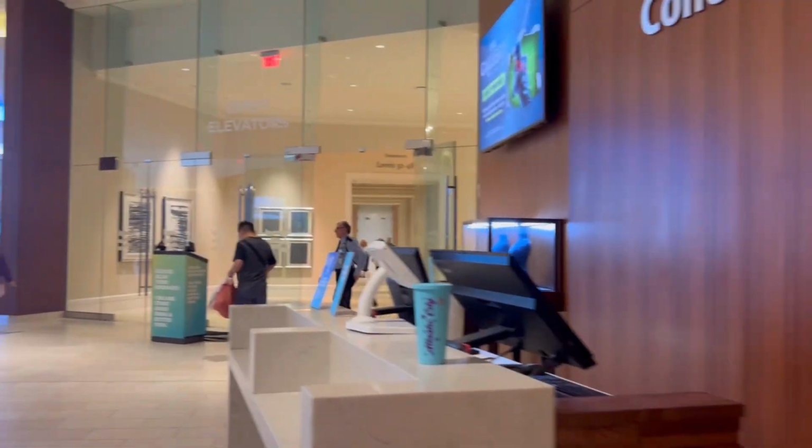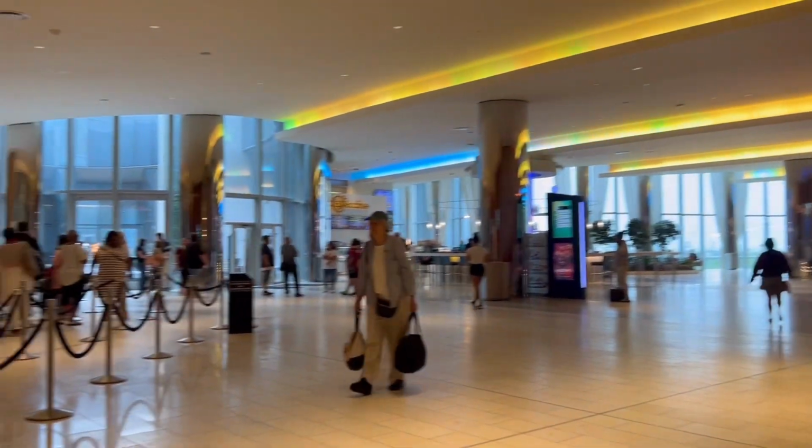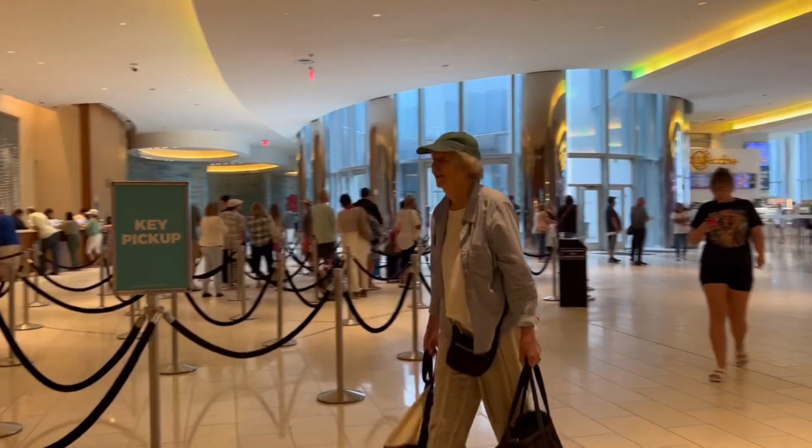I'm walking in now from the parking garage to the lobby. It's very big, very grand, very white. Everything's big and open and very beautiful.